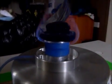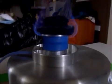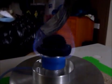Any more than that, and you're just going to run fuel down the side of the stove. And I wouldn't refuel it till the orange came all the way up over the edge and started burning in towards the center again. And that's plenty of heat for normal cooking.